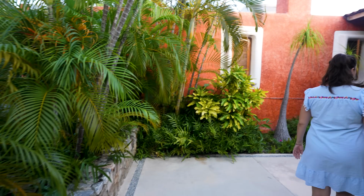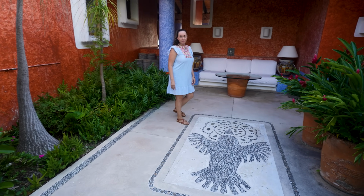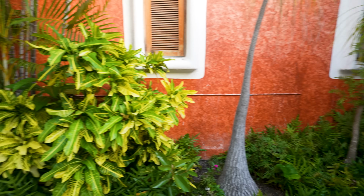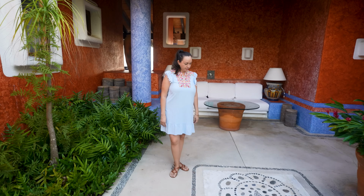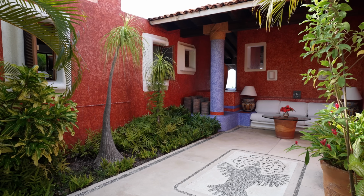Beautiful, huh? What I noticed coming up the stairs here and then entering this area is obviously the beautiful garden area, and then you have these really cool rock art. It's a little bird. A little bird. My favorite. Yeah. But this house is actually an open floor plan, and so all the common areas are out in the open. Yeah. And you're gonna see that as we show you. This is the foyer.